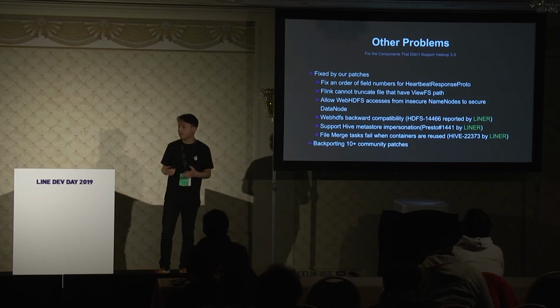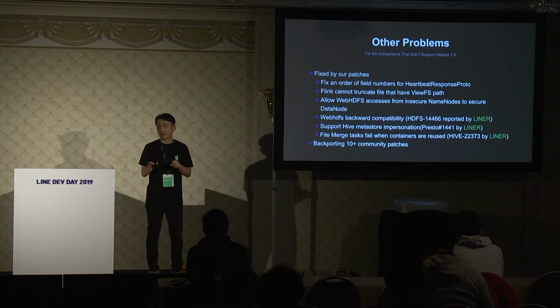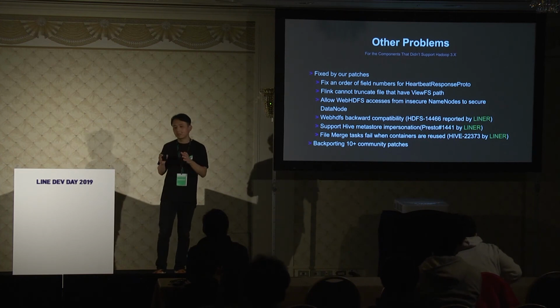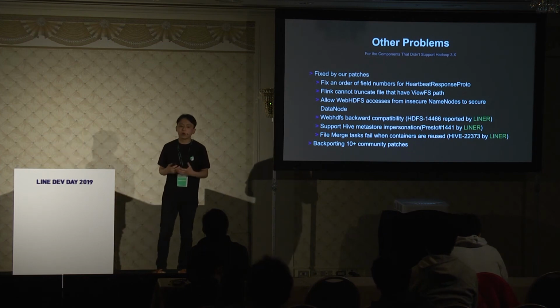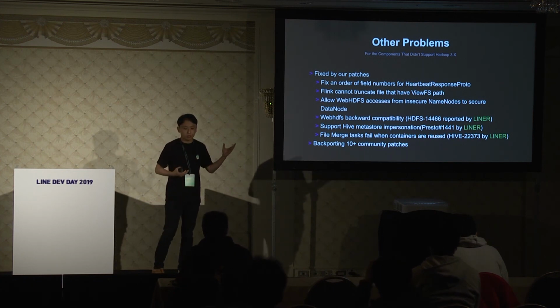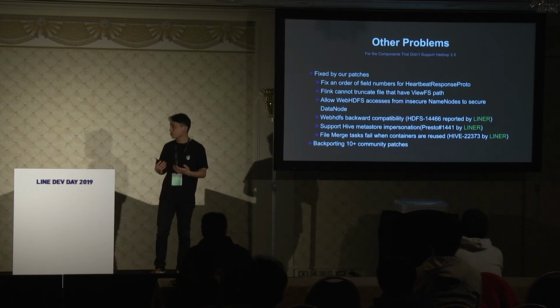Another example is that because our federation connects insecure name nodes and secure data nodes at the same time, it is possible that a WebHDFS client will access a secure data node and retrieve data managed by an insecure name node. In this case, the data node will refuse the client because of the lack of a delegation token. It's a bug, but I think it only happens in our environment. And all these problems are fixed using our own patches. And some of them are now merged to the upstream and released. For example, in order to control user permission better, my colleague added the Hive Metastore impersonation feature, which was long missing in Presto. And now it's released and everyone can use this feature.